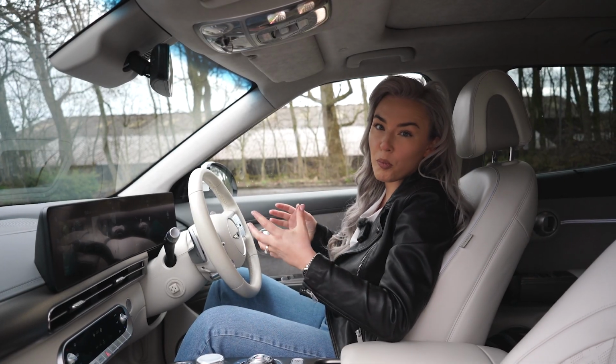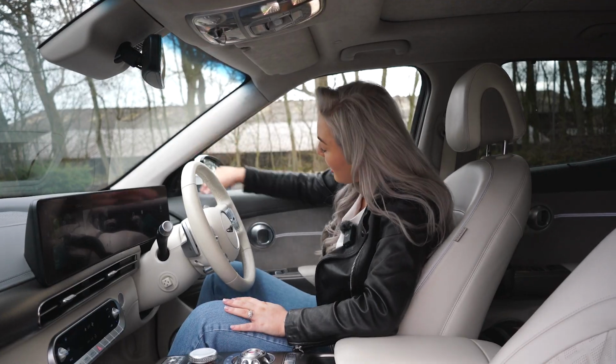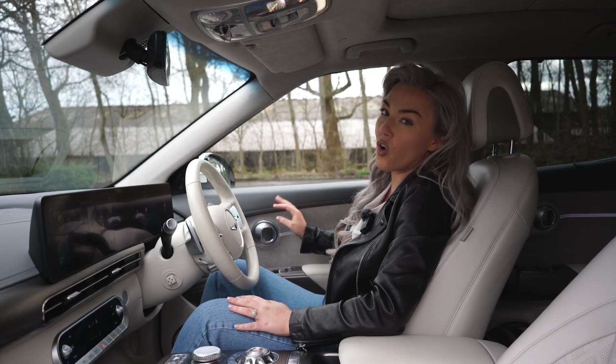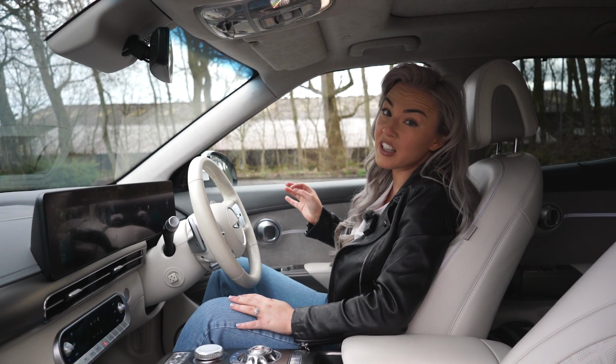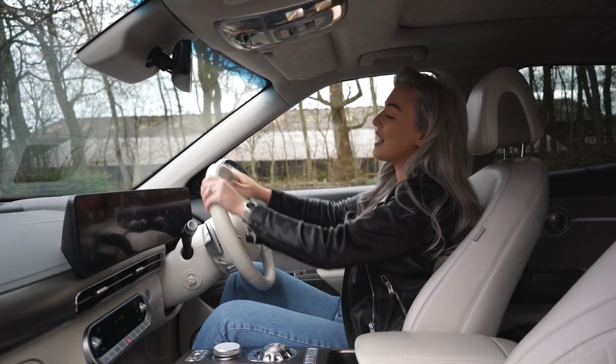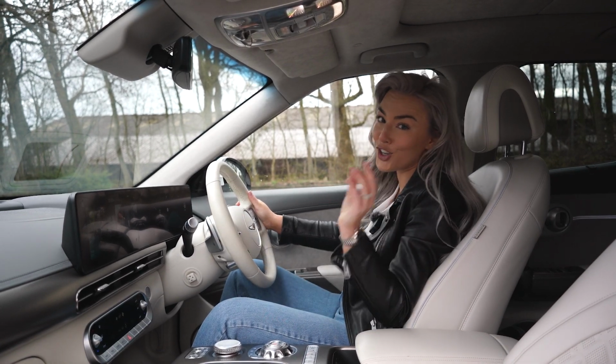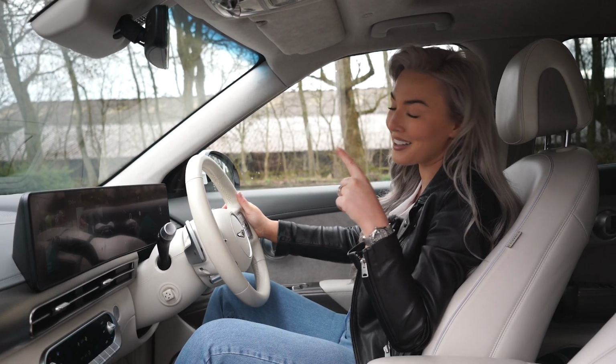Something else that you get with Sport Plus is this lovely velour material that lines the roof, this pillar and the insides of the door. This velour makes the suede in my car feel like a Brillo pad. Everything you touch in here feels premium and really well made, and you get so much tech as standard. But the features don't stop there. Let me show you in the back.